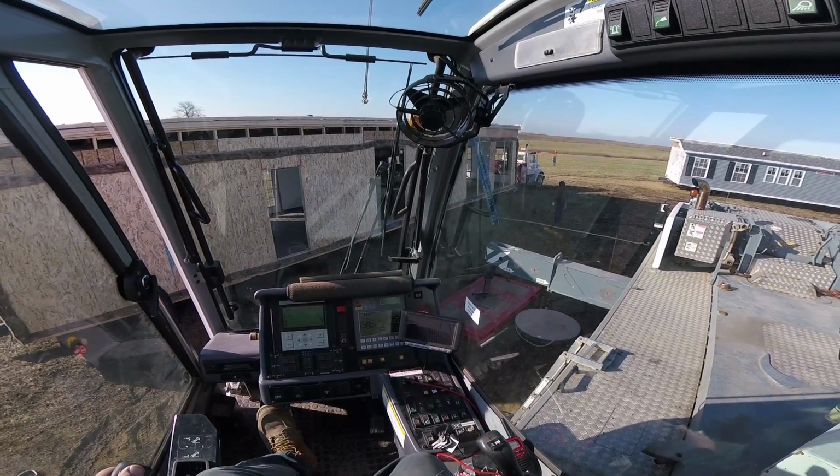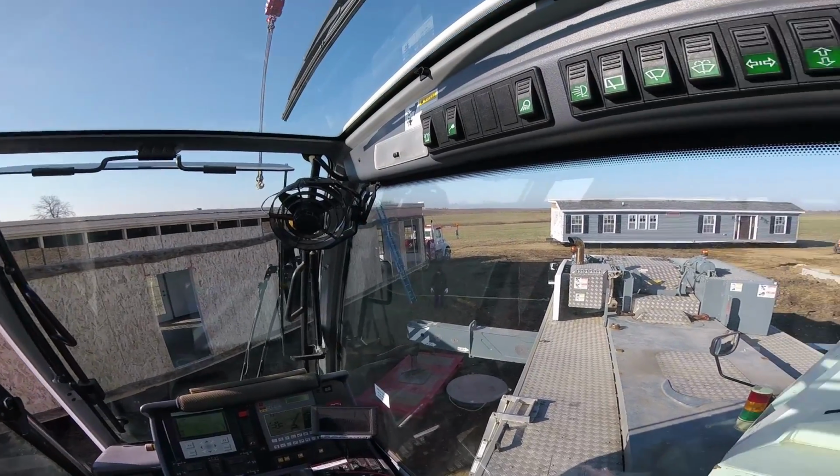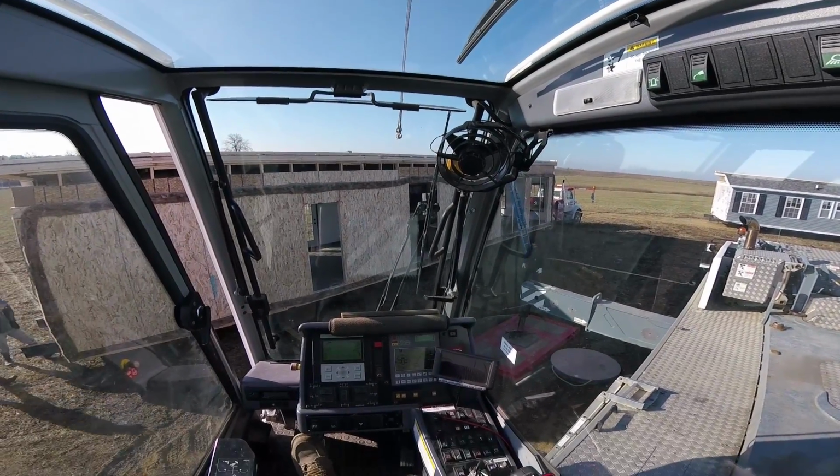Hopefully you guys can see everything I'm looking at. I don't know if I got my camera pan down where it needs to be, but we'll know when we go to edit it.